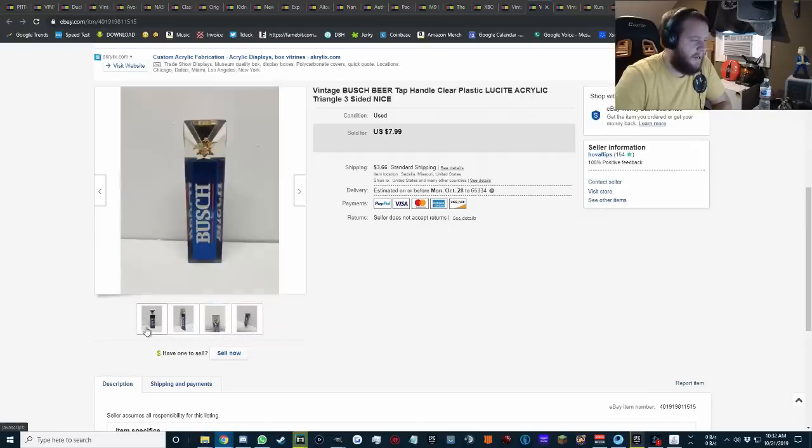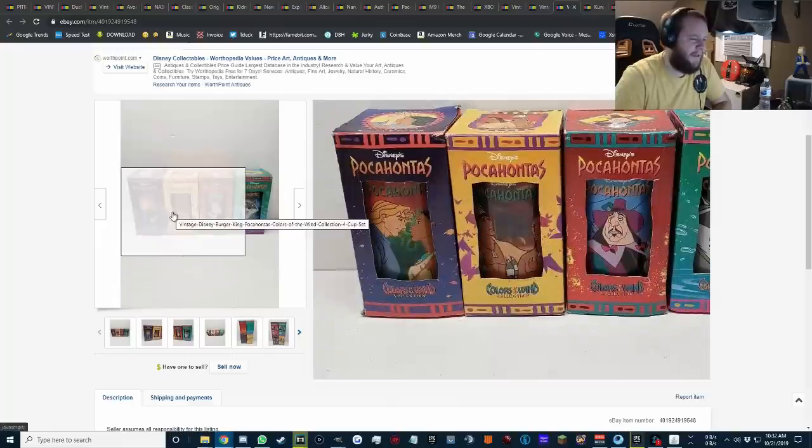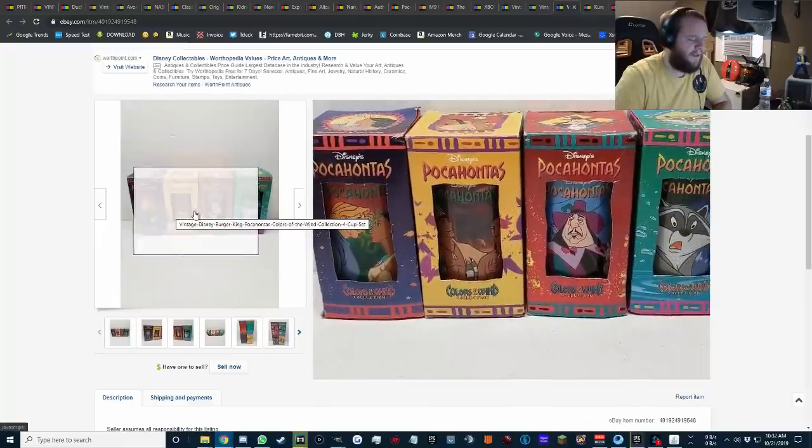I don't really know, but anything beer related usually has some resale value, so I picked it up and listed it for $7.99 plus shipping, and she sold. These Pocahontas glasses, I've actually seen these out at yard sales and estate sales and stuff before.